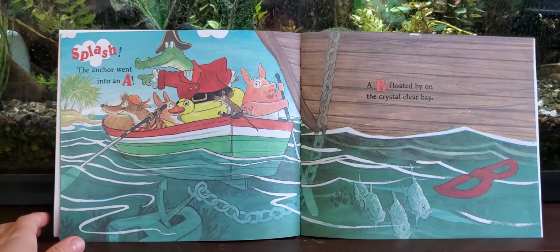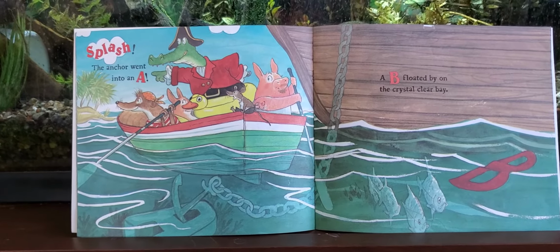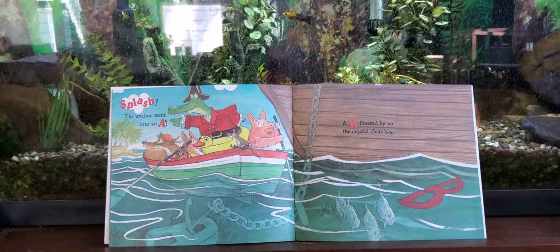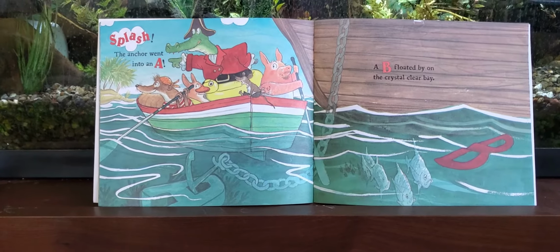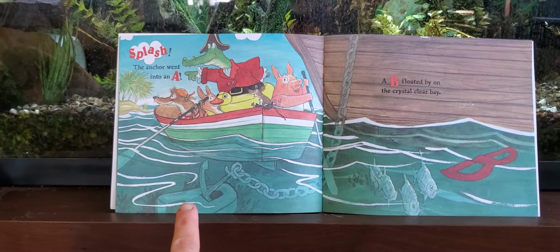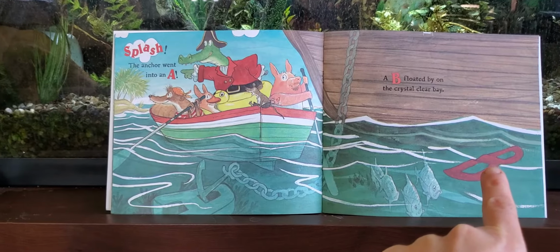Splash! The anchor went into an A. A B floated by on a crystal clear bay. So look at, I think I see some fish in the water. See if you can find the letter A and the letter B on the page. Oh, ready? There's the A. There's the B. Keep looking for letters while we read the book.